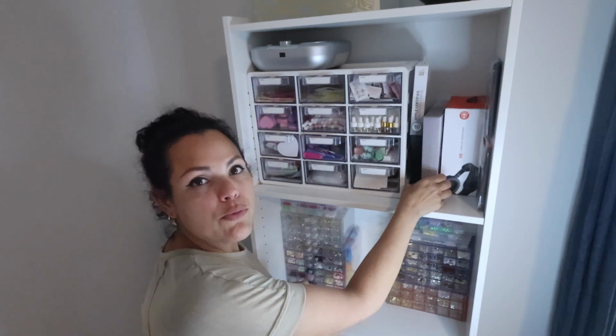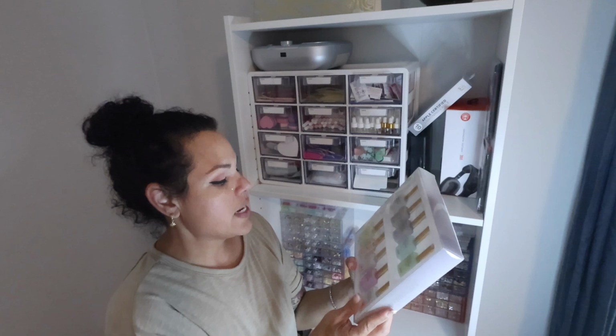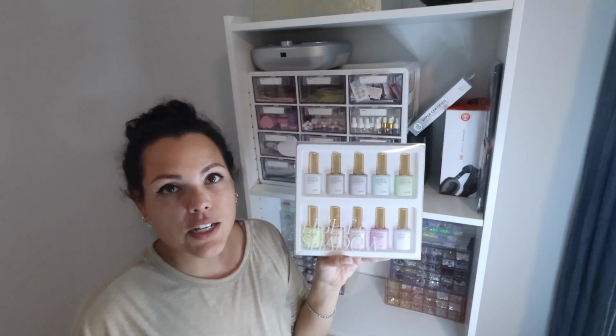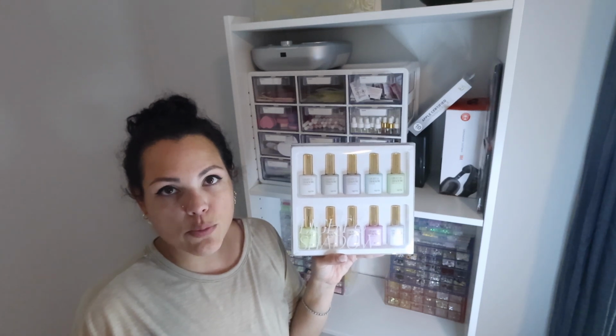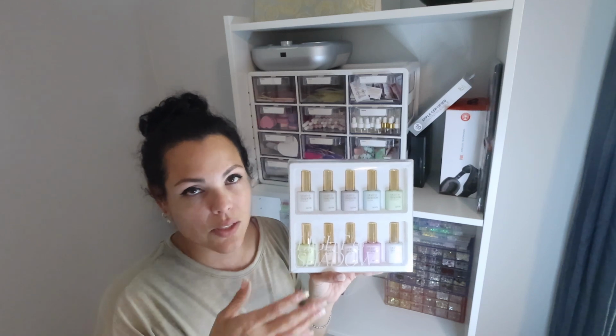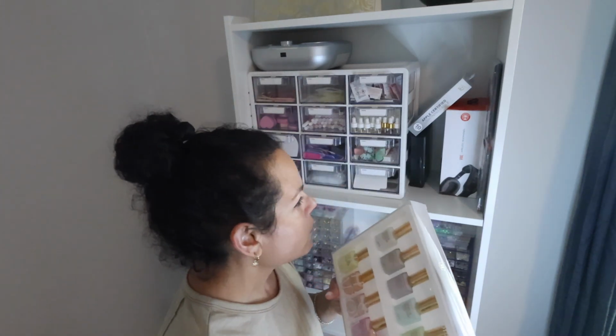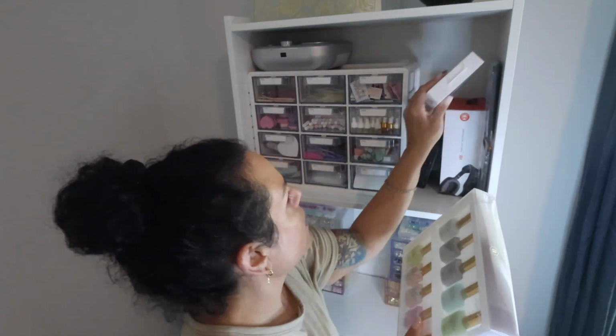Here are some things that I really haven't opened up yet. I just got this Apres Light and Shadow set. I think I tried one of their light and shadow polishes. It wasn't included in this set, and I was over the moon about it, so I purchased this the last time I placed an Apres order. And then this is a charging cable that I got from TJ Maxx.